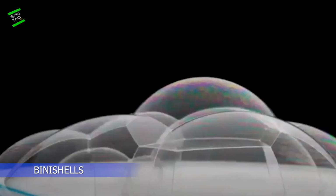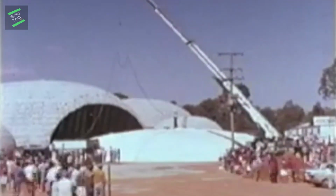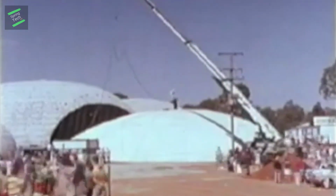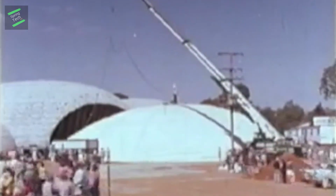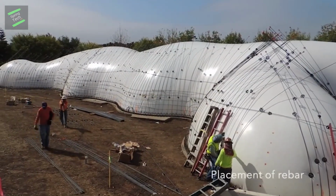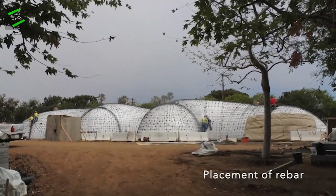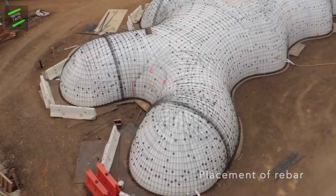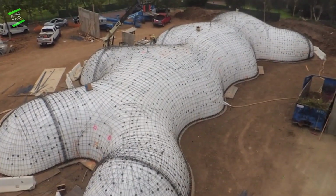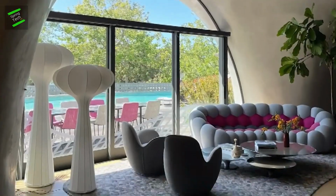BINISHELLS is a domed concrete building that uses air as its construction work. Once the slab on grade foundation is laid, an air-filled bubble called pneumoform is inflated. Then rebar is placed around it accordingly and a mixture of concrete is sprayed all over the rebar to create the exterior shell. After that, the interior and exterior work will be done according to need. When the concrete has hardened, the pneumoform is ejected and the building is ready.